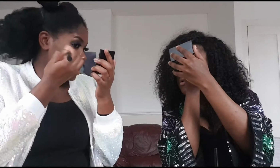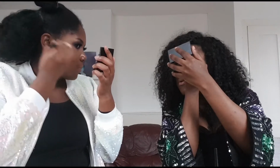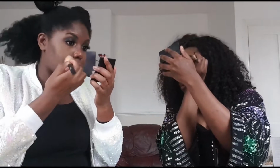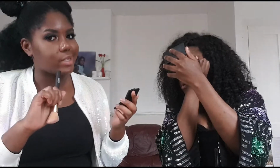Fuck a blush. That is nice as a highlighter. Okay. That's really cute. Oh, she's really cute. I will say I do really like Sleek highlighters. I have like two of the highlighter palettes. If you want a blinding highlight, Sleek got you.